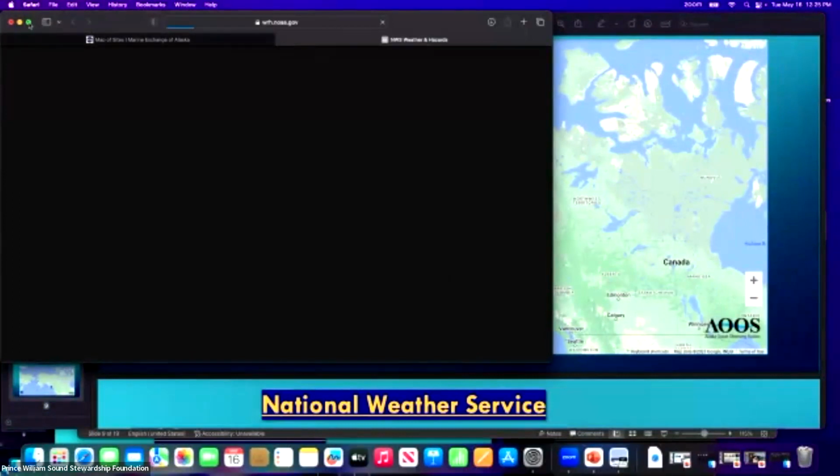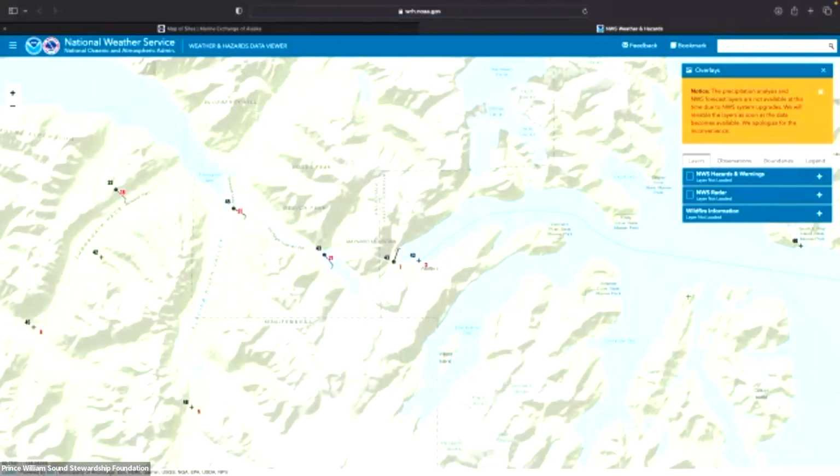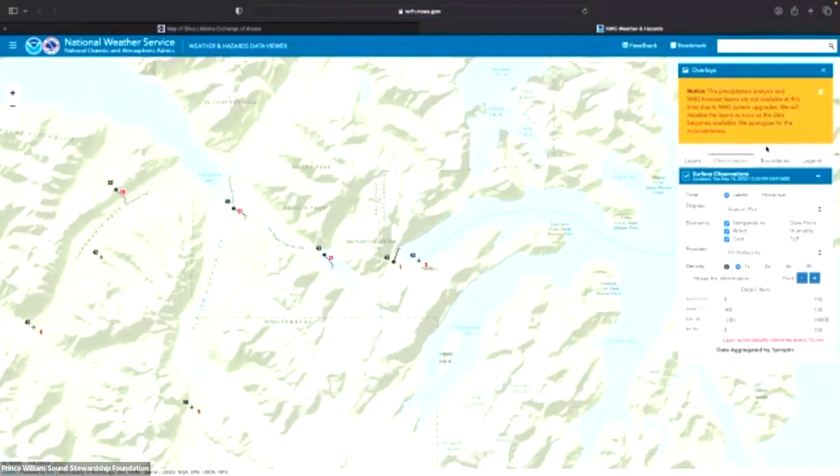I think that's slide 10. Okay, this is a really good source of information. If you go to the observations, click on that on the top right. And then just click down to the left a little bit where it says hover. Down right there. Yeah. Okay.